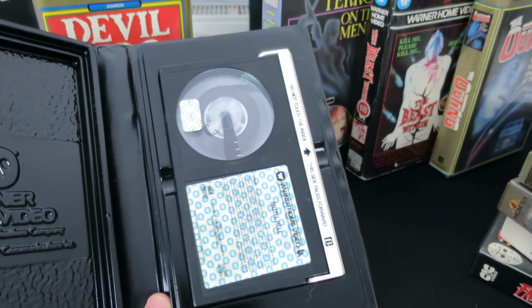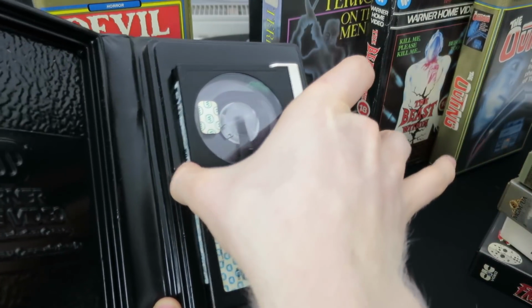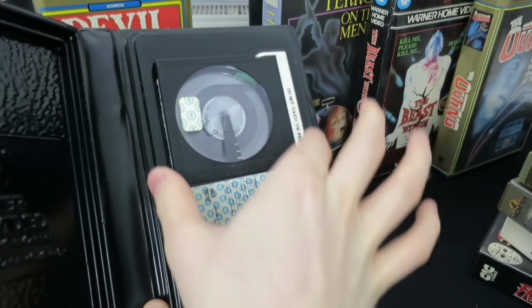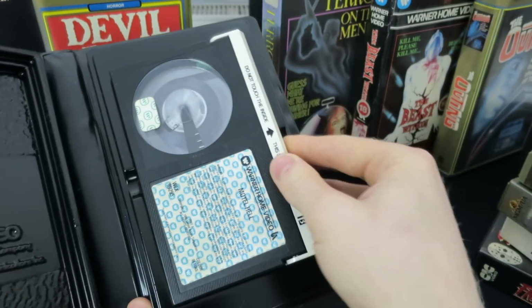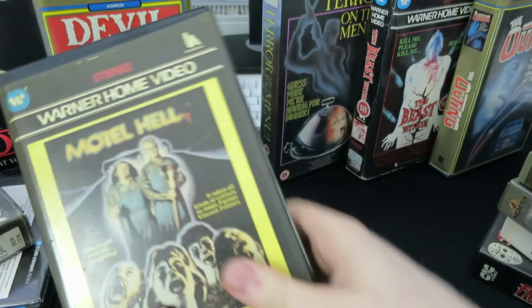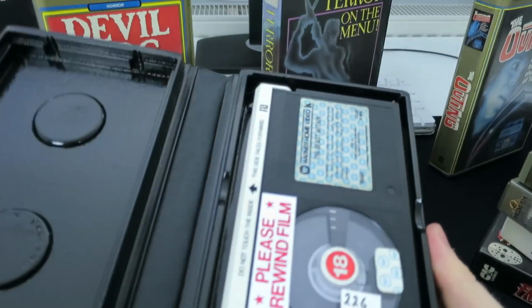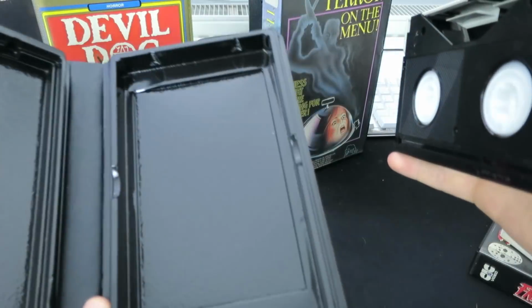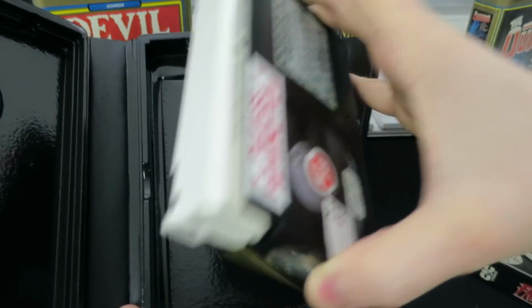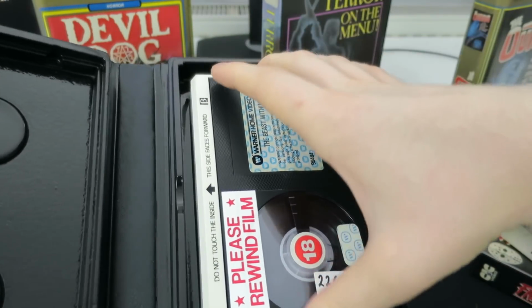I personally really like these cases. I think they look cool, I think they feel cool, and I do like the little inlay here with the sort of grooves that allow you to get the tape out very easily. But yeah, these are Warner cases, and as you can see I've got a couple of Warner films here. They are pretty much all like this. So it did depend on the video label as well. As you can see, a slight variation there inside, but still a little groove to put the tape.